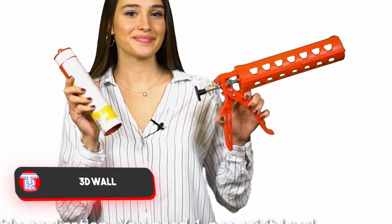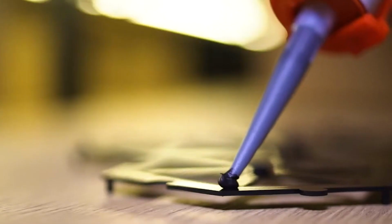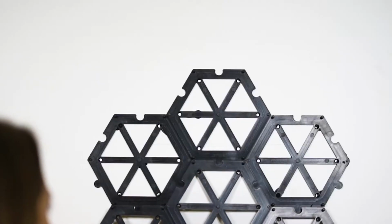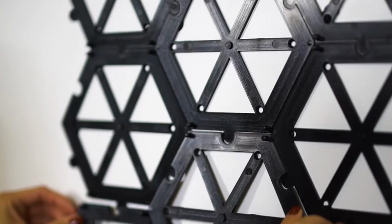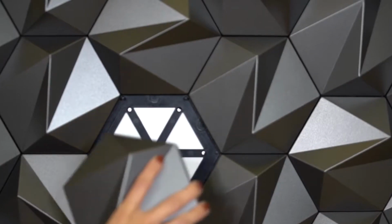A level, a tape measure, a knife, a drill, and a nail gun. Finding all of these is easier than creating a character in a multiplayer online game. And that's all the tools you need to install the 3D wall panels. Their makers have done everything to make working faster and easier. Even a novice can manage, and the end results will be like the work of a pro.